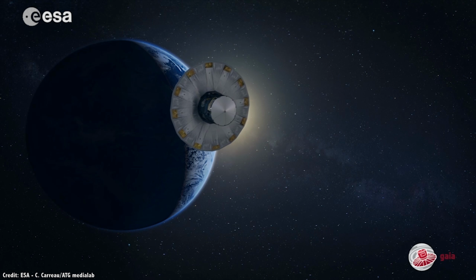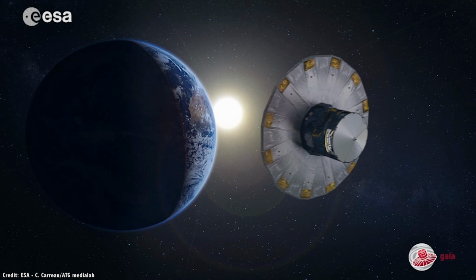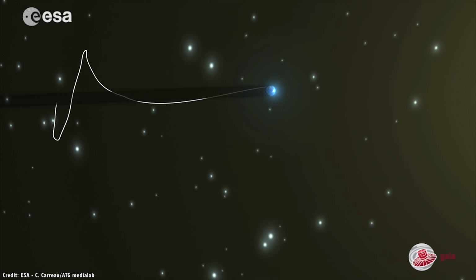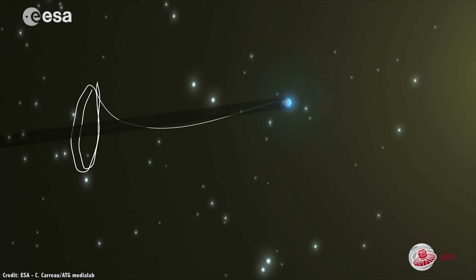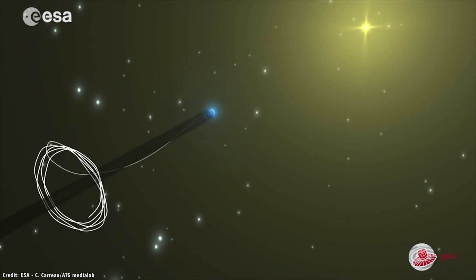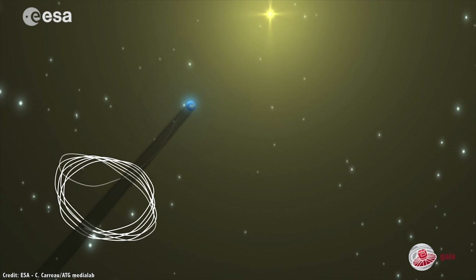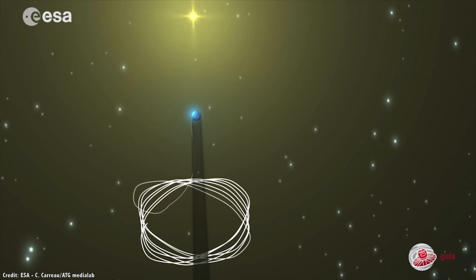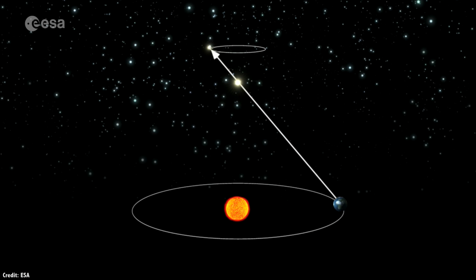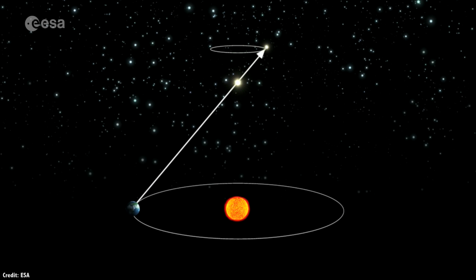The spacecraft was launched to the Earth-Sun L2 Lagrange point, which is a relatively stable spot beyond Earth orbit. The spacecraft takes about 180 days to slowly orbit around this spot in space while following the Earth around the Sun. The position far from the Earth allows it to see as much of the night sky as possible without our planet getting in the way. And from this vantage point, it catalogs the Milky Way stars using astrometry.